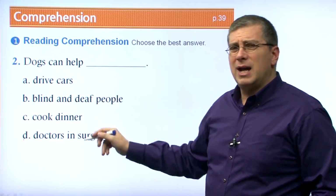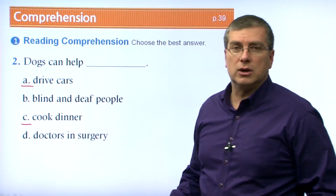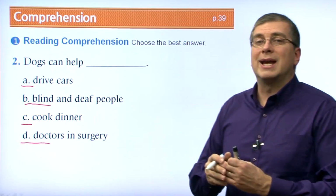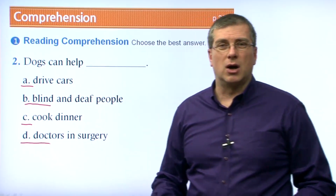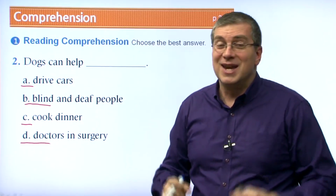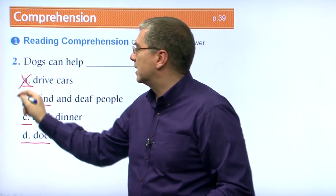So we see two kinds of groups in these answers. One is dogs can help do something, drive cars or cook dinner, or dogs can help people. Okay? So they can help do something or they can help people. Which is the right answer though? Dogs can help drive cars. Did we read in the story that dogs drive cars? No, that was not in the passage, anything about dogs driving cars. Of course, we know dogs can't drive cars. That's very silly.